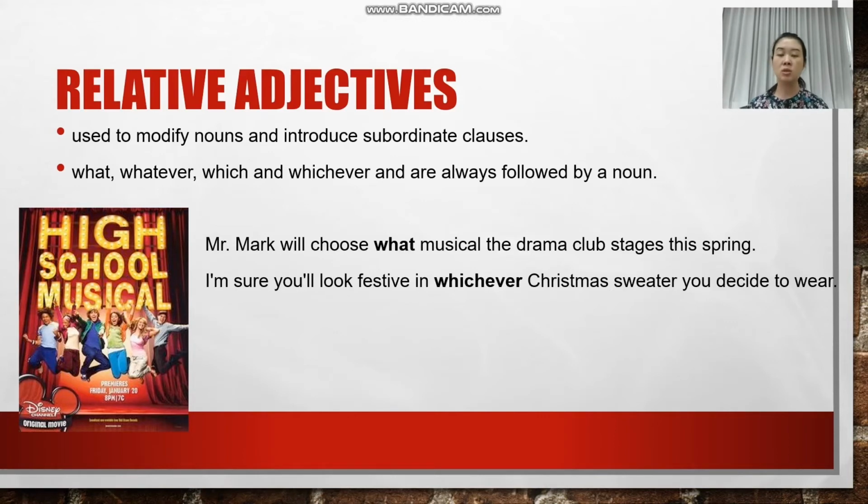Mr. Mark will choose what musical the drama club stages this spring. In this sentence, where is the noun after the word what? That is the word musical, right? What musical? And then the drama club stages this spring. That is another clause. We use what musical here in order to introduce the whole clause. The whole clause. So it is just Mr. Mark will choose what? And they are all like a noun clause: what musical the drama club stages this spring. This is the relative adjective that is used to introduce the noun clause.